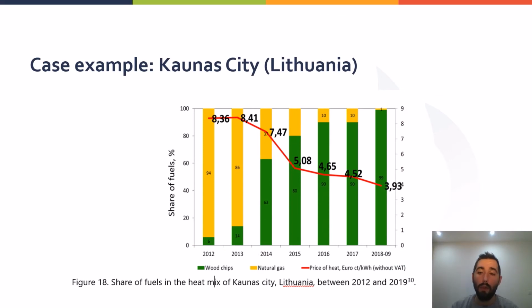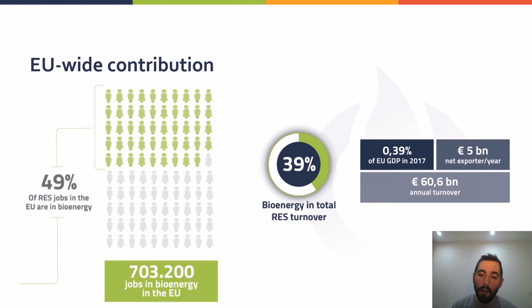Maybe the case study of Lithuania is important because they have been changing their district heating from gas to pellets, and they have gained energy independence because now it's locally sourced, and they also provide heating at a lower price. I put Kaunas city, but in general it's a trend that is happening in Lithuania. And on the job contribution, half of the jobs in the renewable energy industry are in bioenergy, which is consistent with the contribution as well.